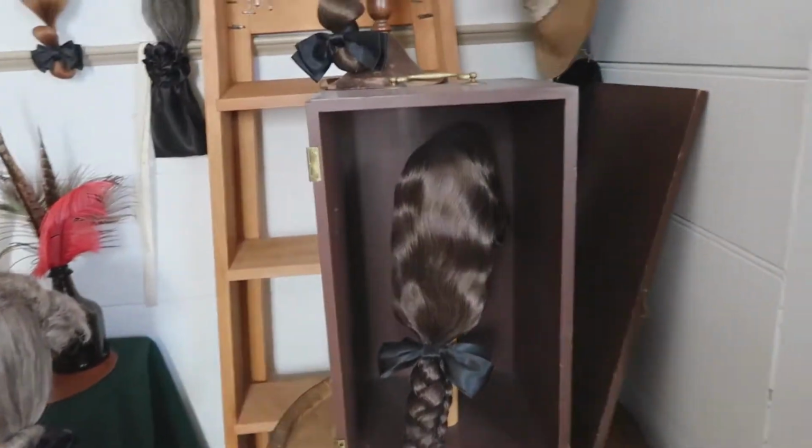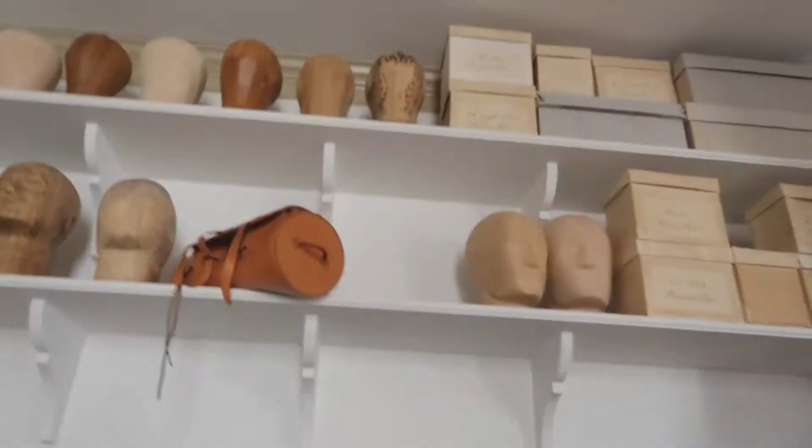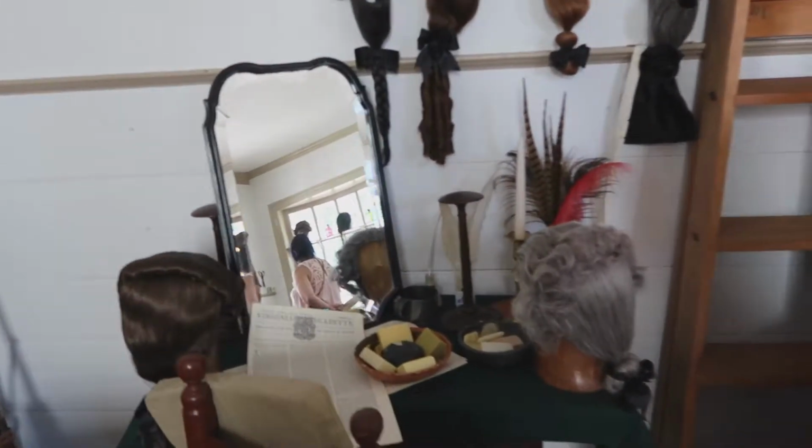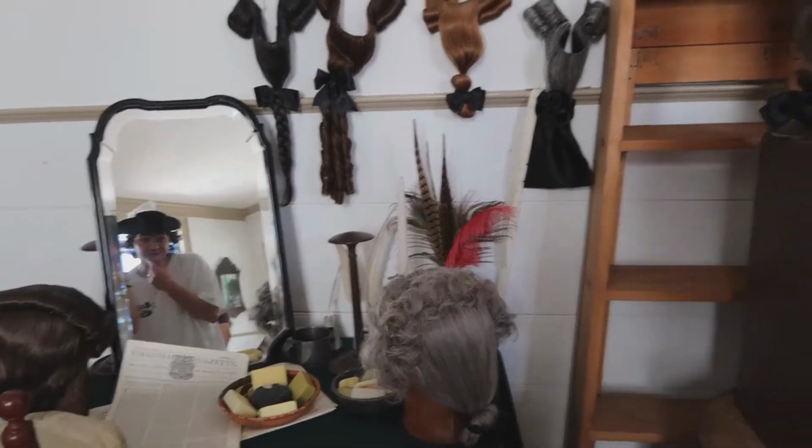Ryan, this is something you should get. A wig. No. Get a white one and then wear the hat with it. Get a white wig, put the hat on, you'll be George Washington. I don't really like a hat. Look at yourself in the mirror. I like fun stuff.